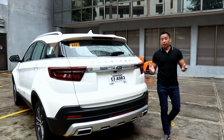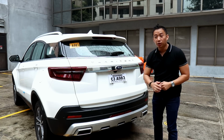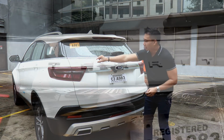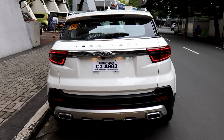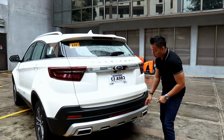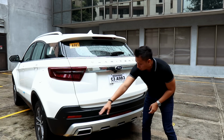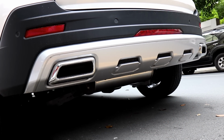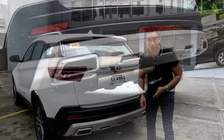Now, when you get to the rear end of the Territory Trend, you'll see that it's exactly the same in design as the top-spec Titanium, which means this baby is chock full of details. You still get the same Territory name spelled out here in chrome, and you get the same LED taillight designs that are found in the Territory Titanium. The rear bumper is also the same. You get a rear fog light here in the center. It's a small strip right there, and you have a matte aluminum bumper overrider finish for the rear bumper. Those twin exhaust garnishes are also fake, the same as the ones found in the Territory Titanium.